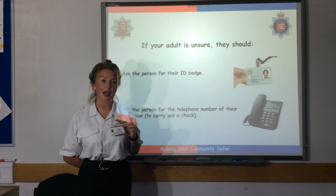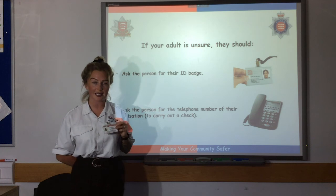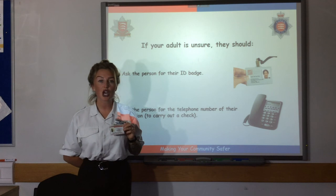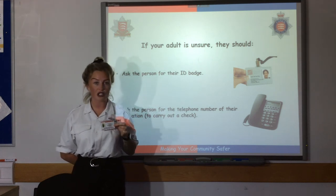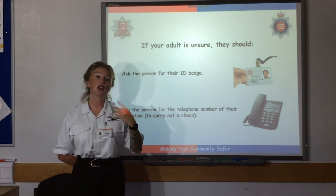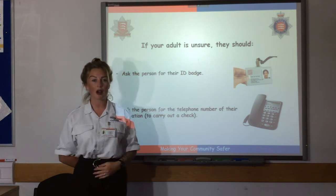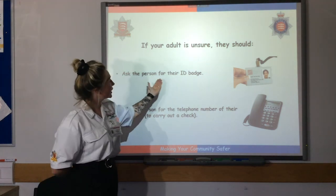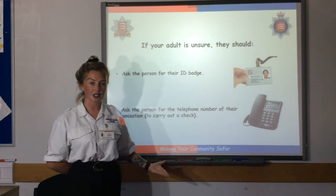Now, an identification badge is what I am wearing right here. Myself and all of the other education officers that work at Essex County Fire and Rescue Service also wear an identification badge. So if I was to turn up at your school and your school just wanted to confirm that I really was who my picture and name says I am, there's a special number on the back of my ID badge. They can call that number up and pass my number and my name on and just make sure I am who I say I am. And this is what your adults can do. They can ask for the person's ID badge, ring up the company and confirm that that person is who they say they are.